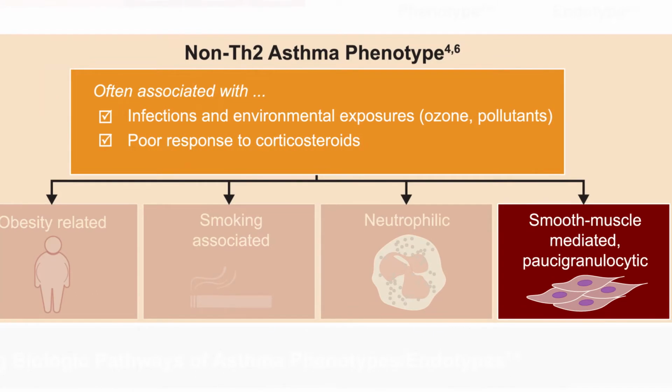And then finally, a polygranulocytic pattern of inflammation in patients, which might be considered the least usual or most atypical presentation of asthma inflammatory patterns.